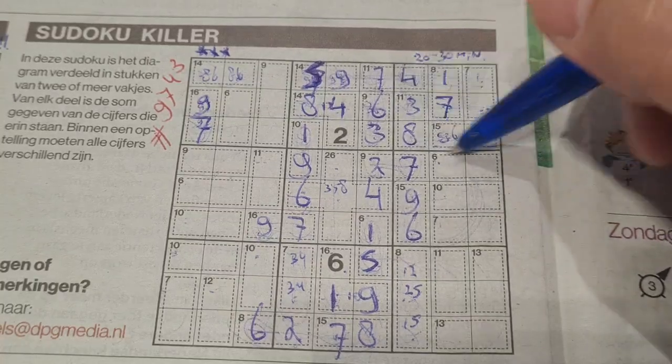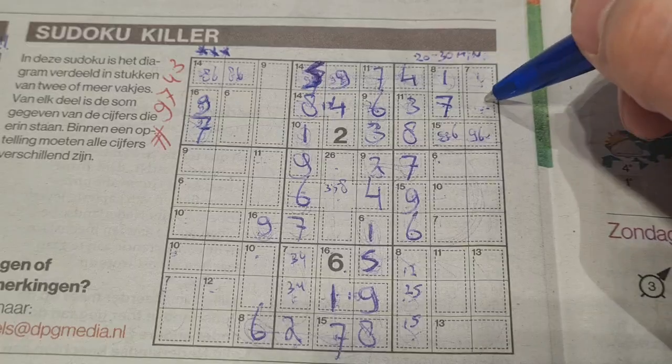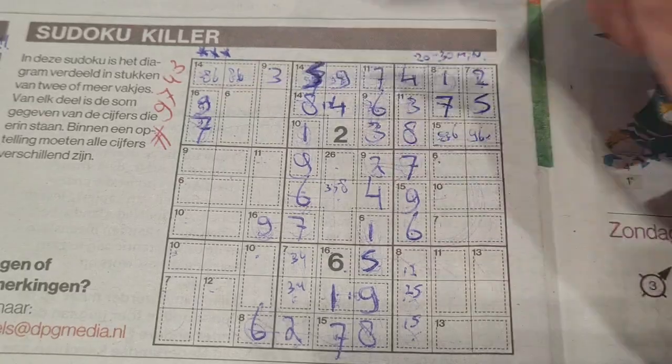2 numbers left now in this big square for numbers 1. The 2 is missing. 2 and a 5. We have a 5 in the first row. No 5 there. 5 should be here. And the 2 goes there. So 1 digit left in this row for number 1, the 2, and the 3 is missing.